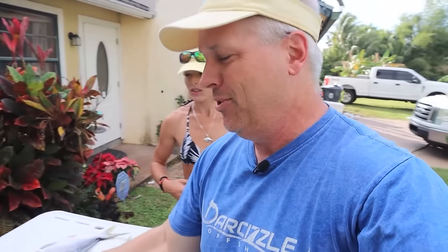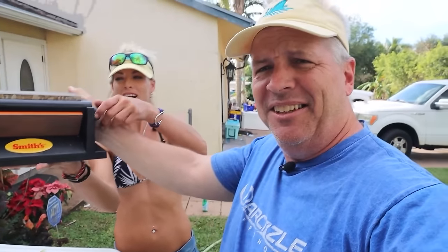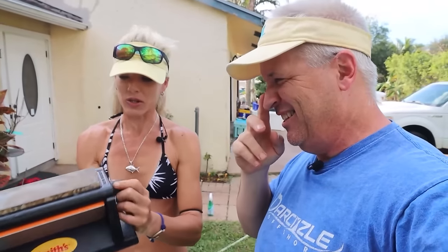Yeah. And here's the big one she's been using from Smith. The tri-hone. This thing here. And it just rotates. It has three different sides.